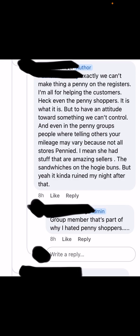Where did I leave off? People were telling others your mileage may vary, because not all stores penny. I mean, she had stuff that are amazing sellers, the sandwiches on the hoagie buns. But yeah, it kind of ruined my night after that. Group members, that's part of why I hated penny shoppers.